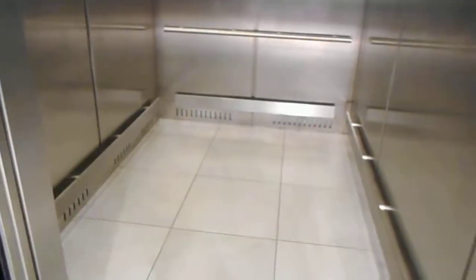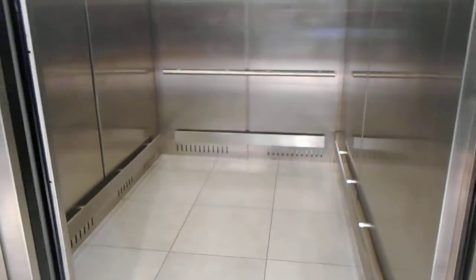Let's see. ECI interlock. I don't know when this was installed. It was probably installed like 2015. And that's it.